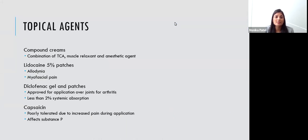For skin sensitivity, which would mean they have allodynia, or they can't tolerate their clothing touching a certain part of their body due to it being very painful, consider topical agents. There are compound creams. However, these compound creams need to be formulated in a compound pharmacy, as it's not readily available in the hospital pharmacy or a typical commercial pharmacy. And these compound creams, when you prescribe them, you would have to also write the specific combination and percentage, and then they'll add that to a base cream for the patient to use. Typically isn't covered by insurance.